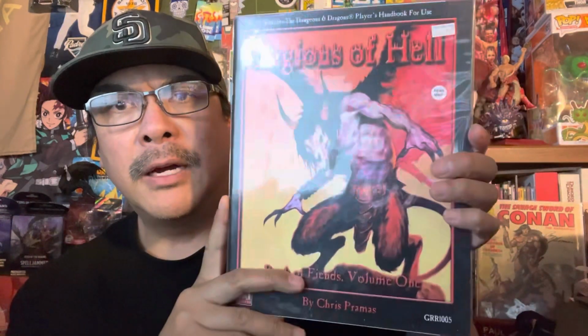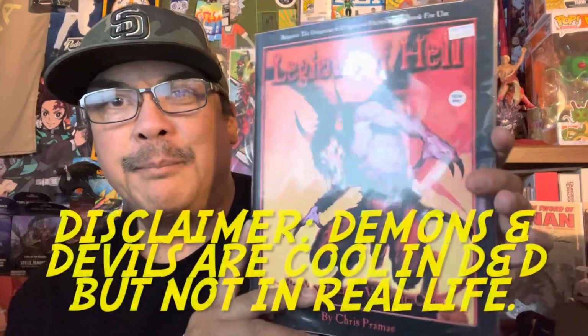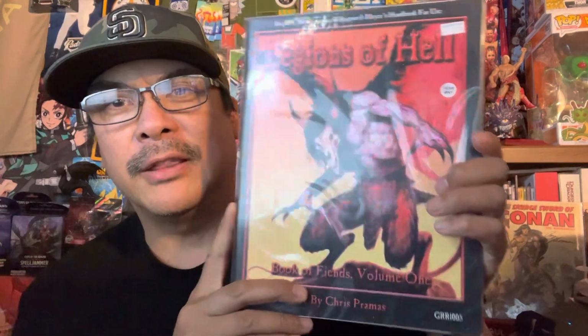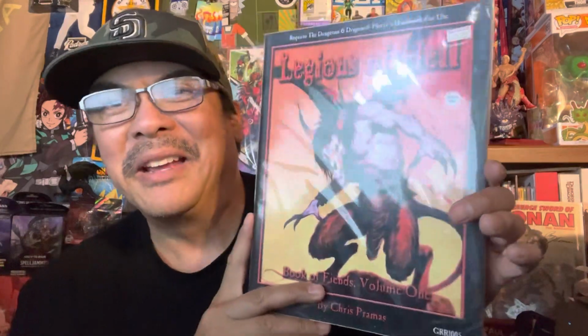Another thing I picked up was this, Legions of Hell. This was also $8. These things are not new. They came out like, well, where's the date on this one? I don't see a date, but it looks kind of old. But this is D20 compatible, so it looked really interesting. I think the most interesting adventures are the ones that dabble into the demonic side. So I thought that was kind of cool.